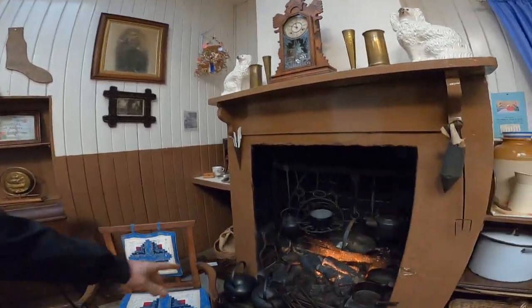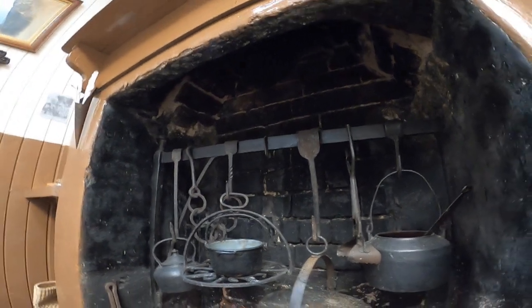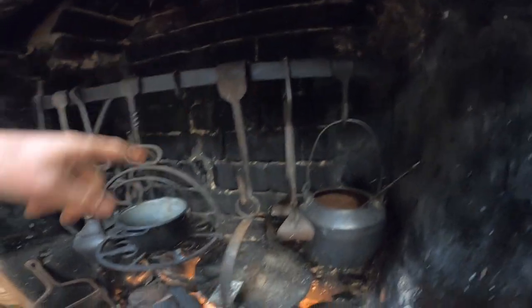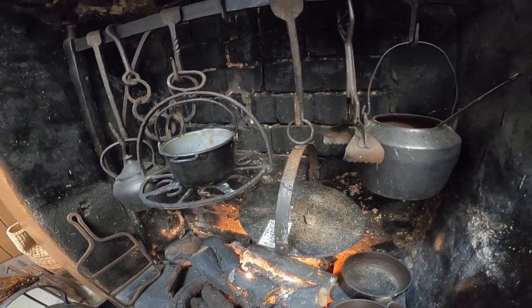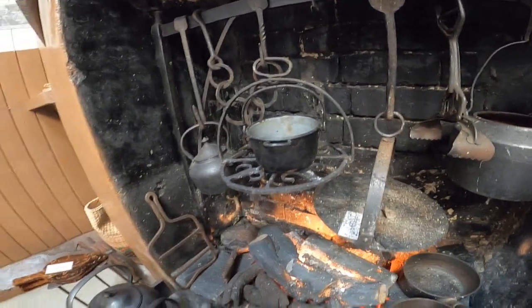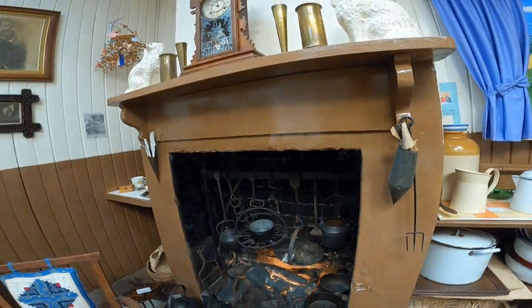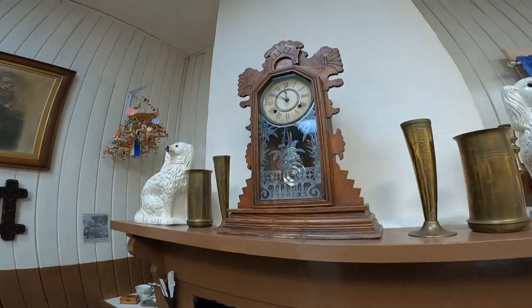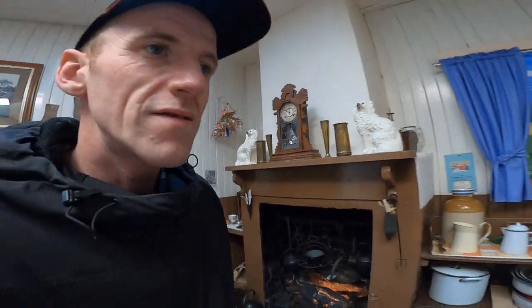And I love this. This is like an original fireplace right here with a chimney. And look, this is the metal bar here they would hang the pots on. And you can see the different type of pots that they had. And I often speak about this system on my videos, so it's cool to see one still in situ. Look at the old clock. Yeah, it's just quite interesting in these places.